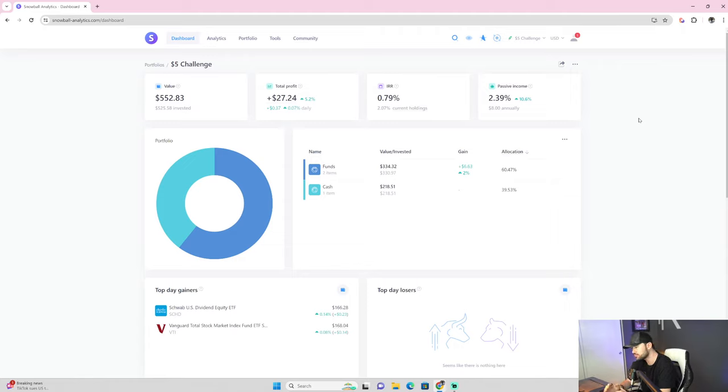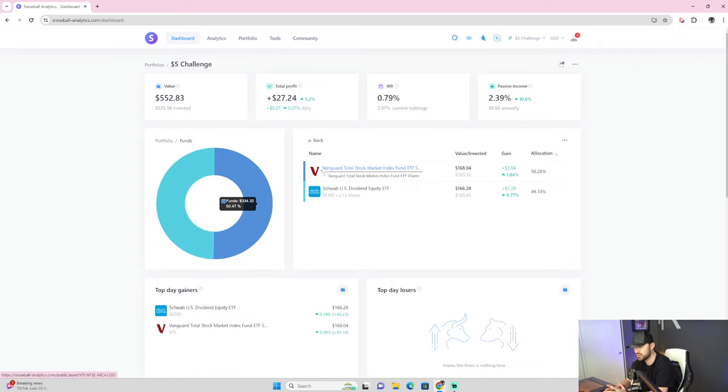Anyway, full disclaimer here, there is cash in this account, so it does say the value is 552. But that's not really the case in terms of the investment value. You can see I've got $218.51 sitting in cash in the account. So keep that in mind. We're going to be focusing today on this funds section, which is what have I invested in for the first 90 days.